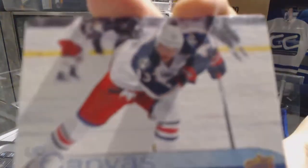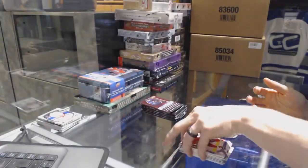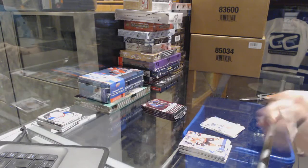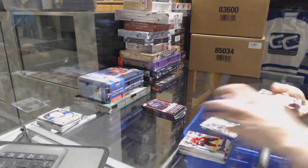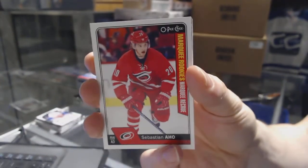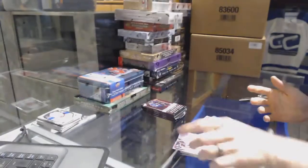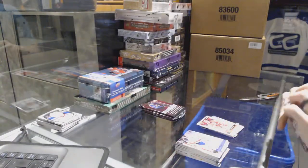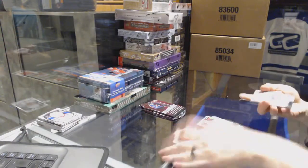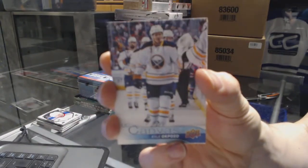Canvas for the Columbus Blue Jackets, Cam Atkinson. We've got an OPG rookie for the Carolina Hurricanes, Sebastian Aho. Canvas for the Buffalo Sabres, Kyle Okposo.